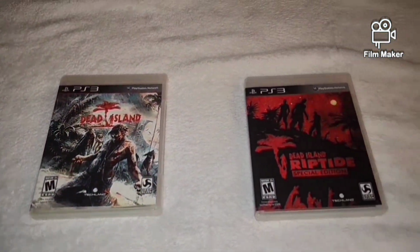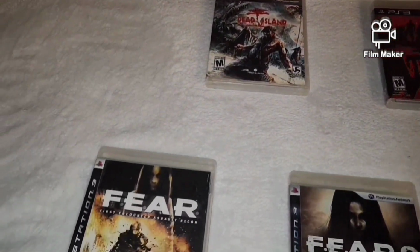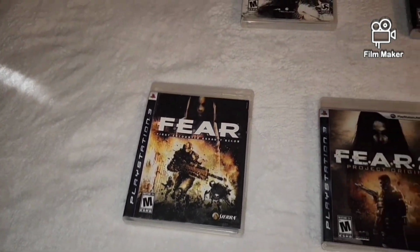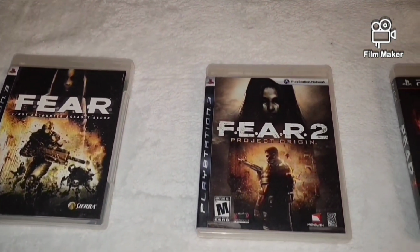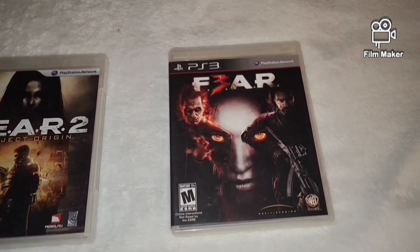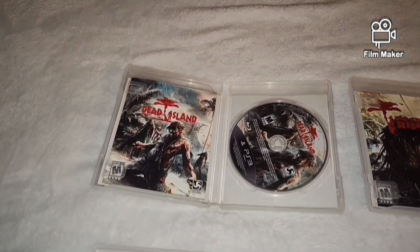So you're on an island full of zombies, guys. You're by yourself. What do you do? You rip those zombies limb to limb, and you go kick the crap out of them, guys. Next, we have FEAR, First Encounter Assault Recon, guys. This game blew me away. It was not what I expected. It definitely has survival horror, but you get guns and big guns, which is fun.